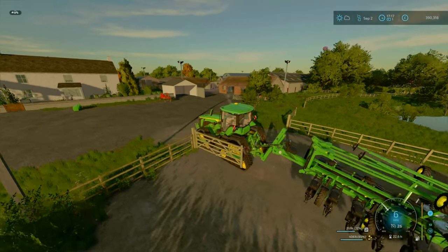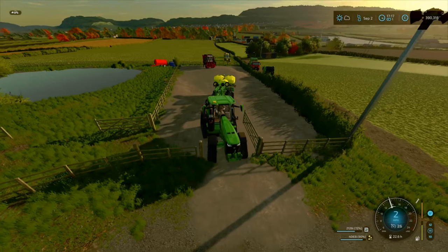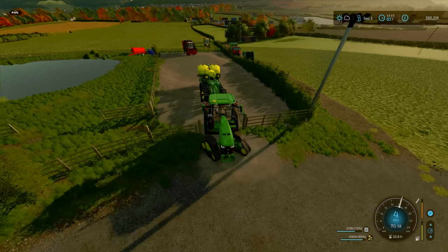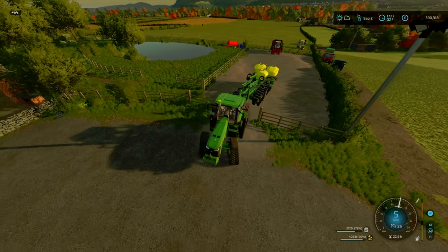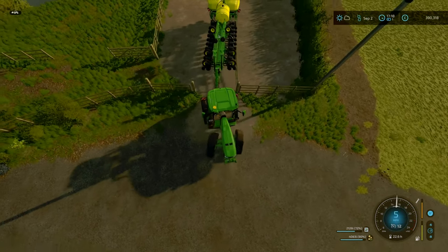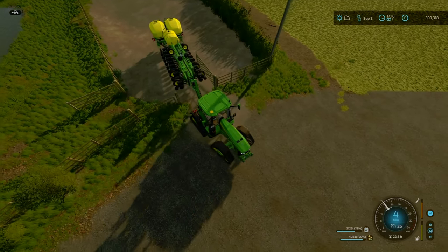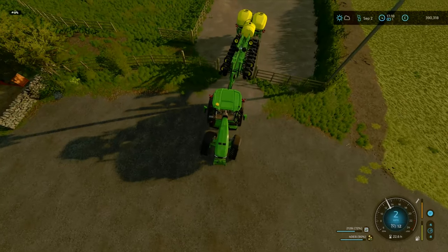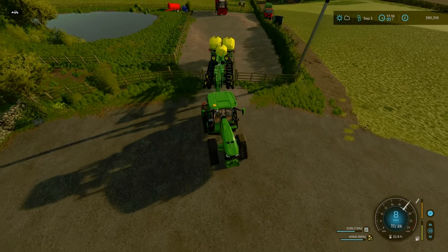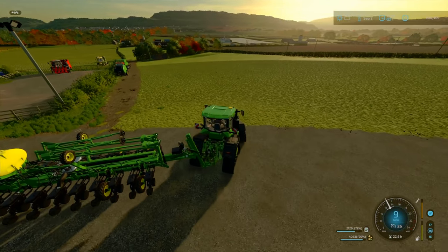And there we go, got the tractor hooked up. Now it's just a fine, delicate task of getting this out. I wish we could get rid of that gate, because we don't need it anymore. Initially this was a paddock enclosure, but it's not really needed now. We're having some issues at the moment, lovely as always. There we go, got that sorted, so let's start off doing up here.